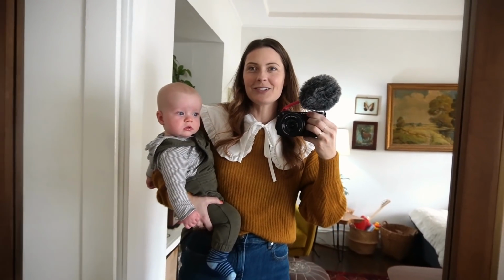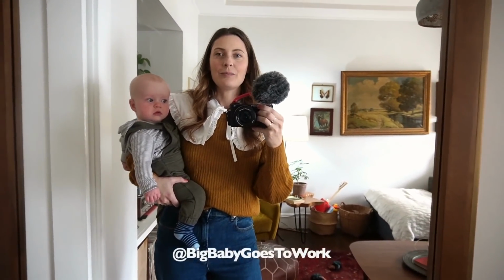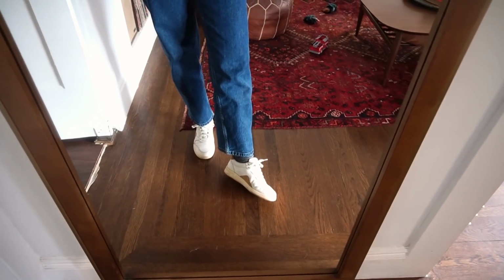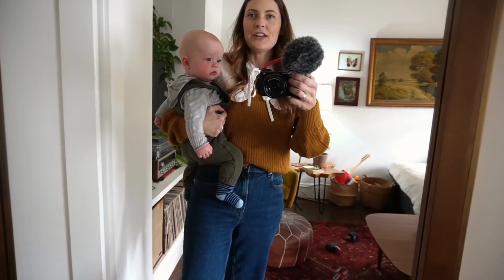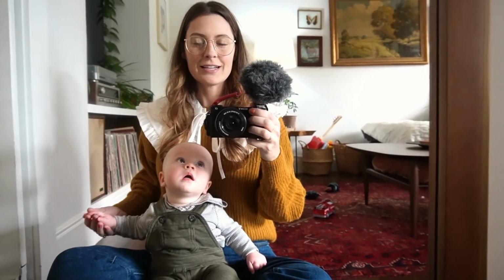I've been wearing this collar a lot lately, on top of different things. It's by this girl, Big Baby Goes to Work on Instagram. And then I am wearing my Everlane Tread sneakers. I'm feeling like a real mom today. Okay, so I threw on some glasses because I thought it added a nice little touch.